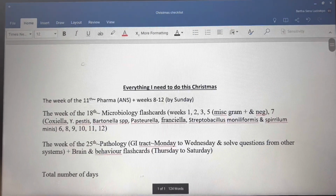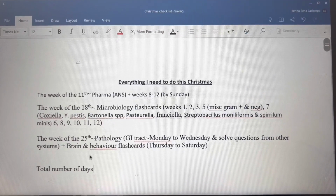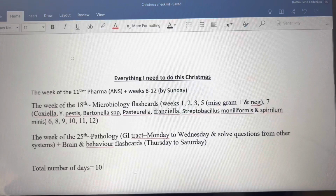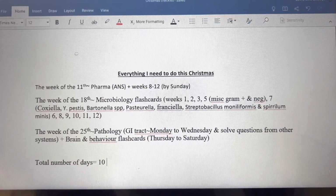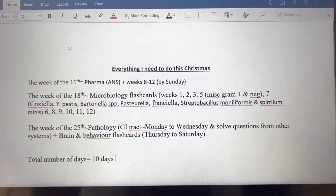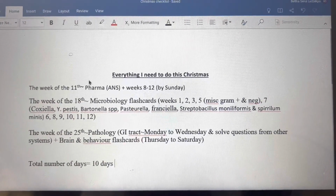Everything that I need to have done by the end of this Christmas break. So I'm just gonna go ahead and put in the total number of days I have minus weekends, because I want to use weekends just to solve questions and to rest. So I have 10 days of this break, and in these 10 days I need to finish these here. So I've mapped things out in weeks.